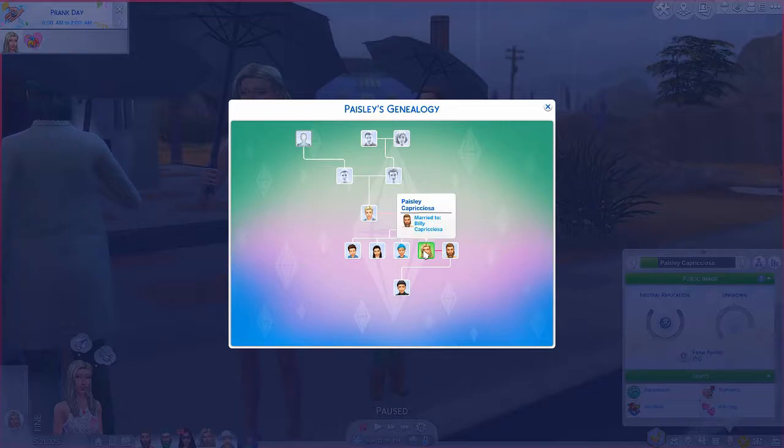So we have Paisley, who is Philip and Ira. Oh, is she an elder now? Oh my god, they're getting so old. This is weird. Anyways, she is the first daughter of Holly's cousin, Philip. So we have Sunny, who had Angelina, who had Philip, and then Paisley.